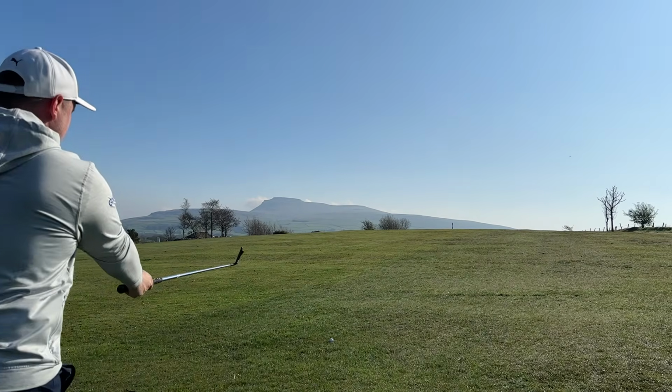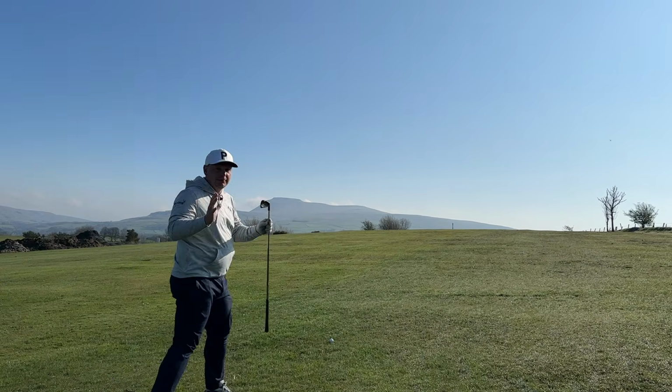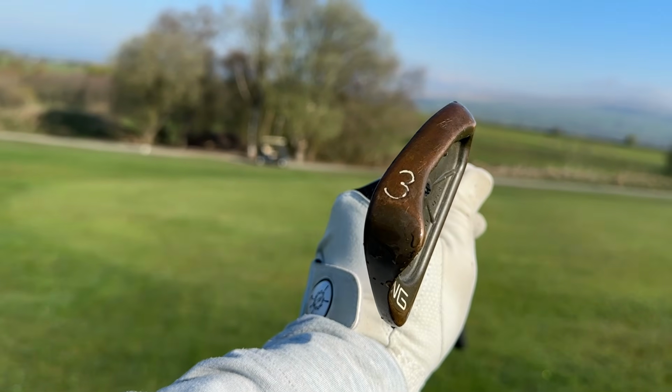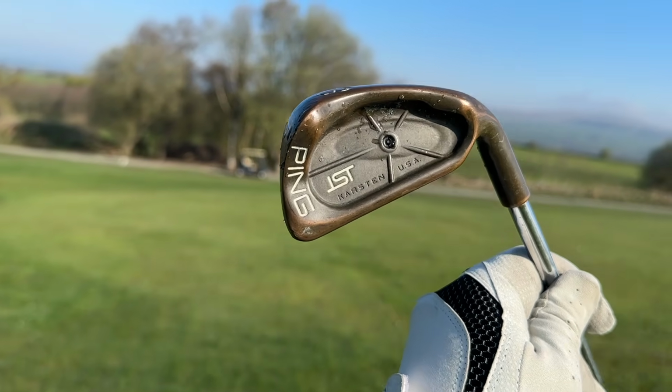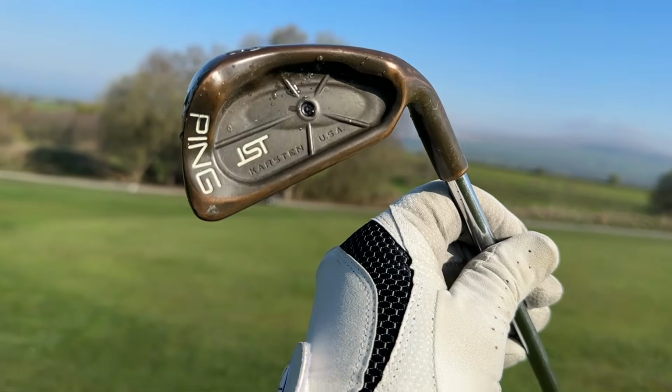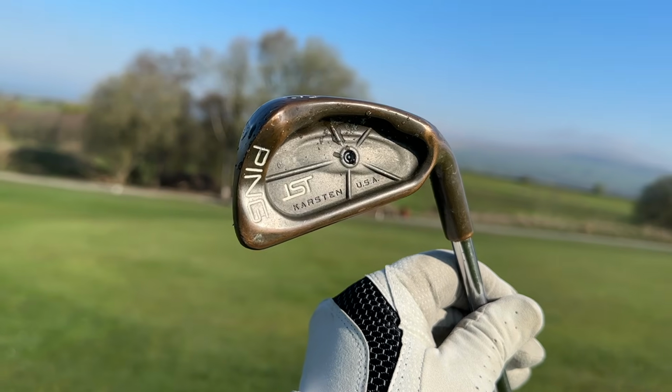I think I've got about 220 in. I've got a 3-iron. Yes, that's right. This did used to be a thing, ladies and gentlemen. Not many people do have 3-irons in the bag anymore. I actually did a video comparing this with a modern day 3-iron. I'd say this one probably performed better. So hats off to Ping for that.